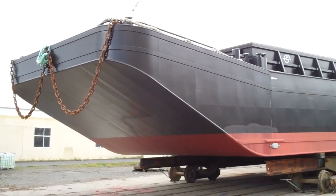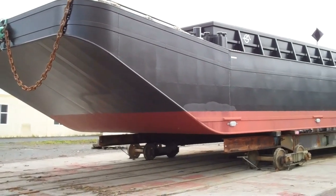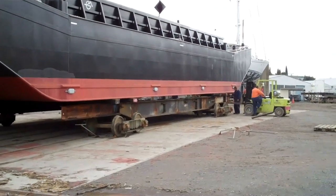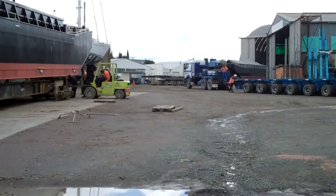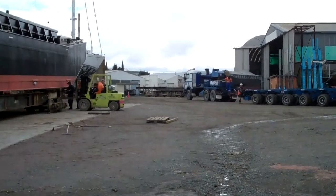And it's all hands to the pumps, launching the four vessels. So we have a little bit of a lineup here. This is barge number two ready for launching. And in the far distance is barge three.